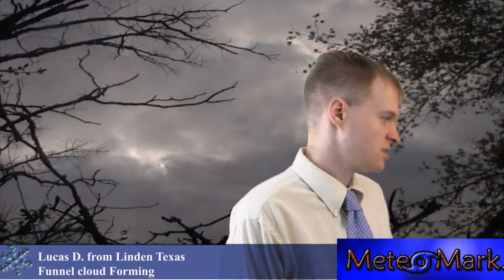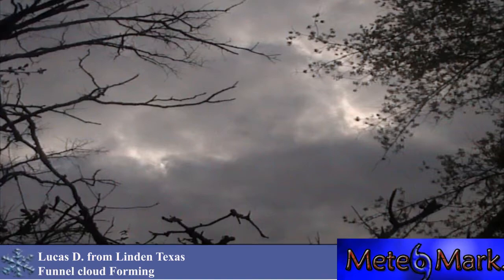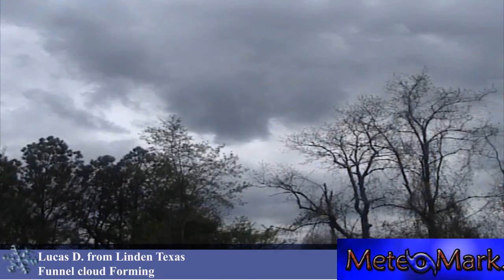I'm going to start off with some interesting pictures. Lucas D. from Linden, Texas here. Let's take a look. He's got a funnel cloud that was dropping out of the clouds here. Here's the initial. There's 4 shots of that. You see, here's the first shot. Then we get to the second shot, and you can see it start to form beyond the clouds.